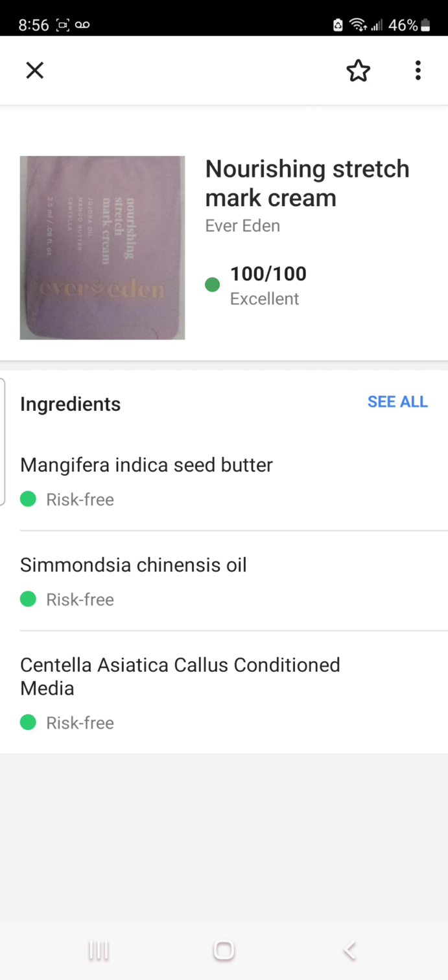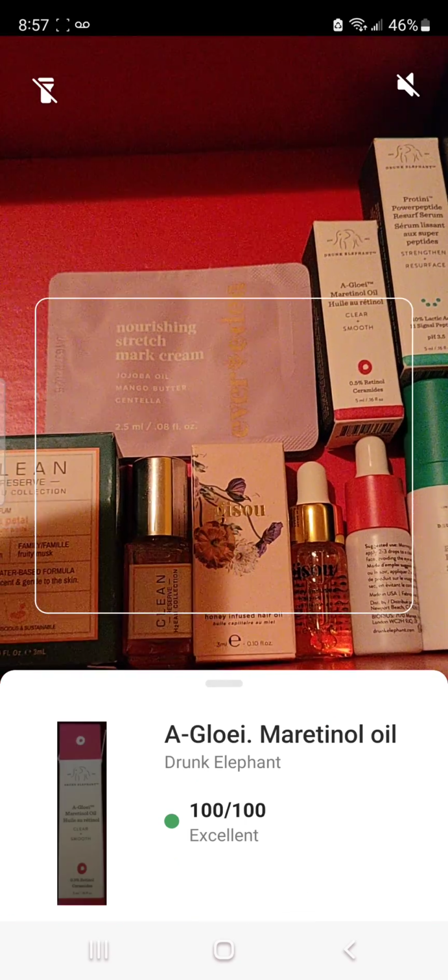I think I'm gonna start looking more into Ever Eden and seeing if I can get more samples, or kind of make it a priority for me, because I have found that the ingredients are quite consistent in Ever Eden. So yeah, it's all risk-free. It's 100 out of 100. I have 2 of the samples. I'm excited to use them. Yeah, nothing really much to say about that. It's perfect. Okay, here's the other Ever Eden.